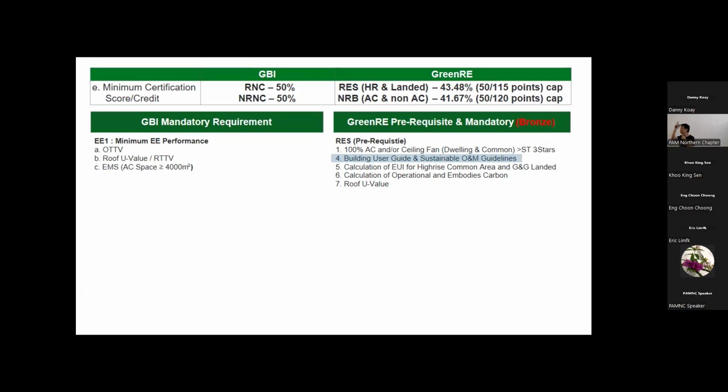I'll explain both. Calculation, no issue. Proof of yield value, this is also there. So in general, more or less the same. So the prerequisite requirement for GPI Green RE, okay. Because the requirement for bronze is lesser, I'm talking about bronze level and certified level, because it's less, not that a lot, and all can comply, no cost implication. The scoring point is also lesser.